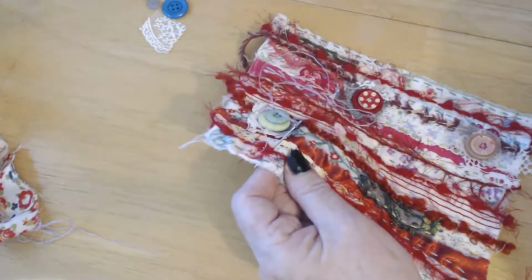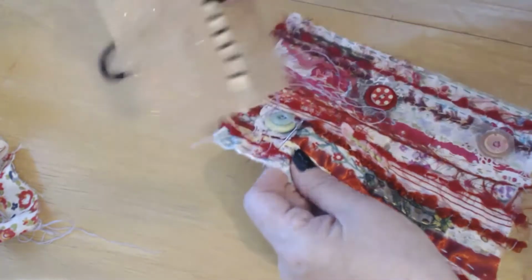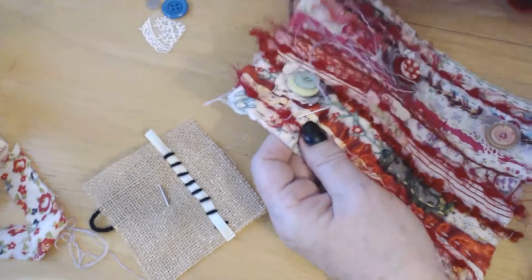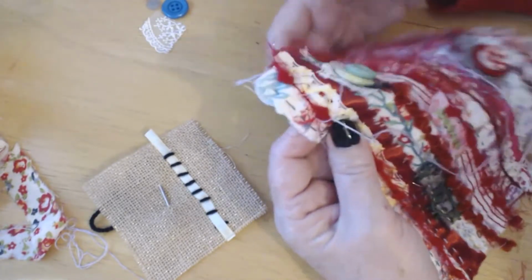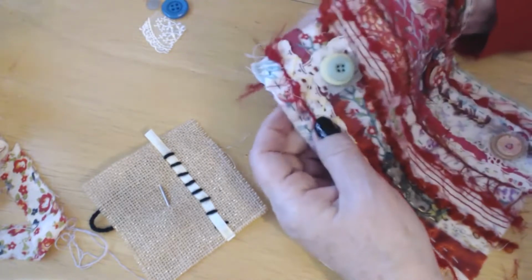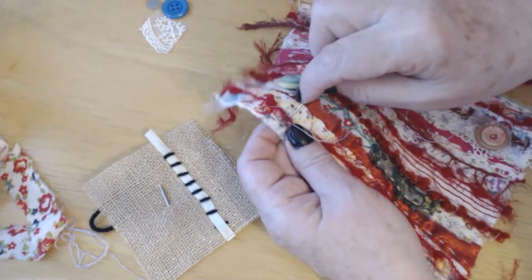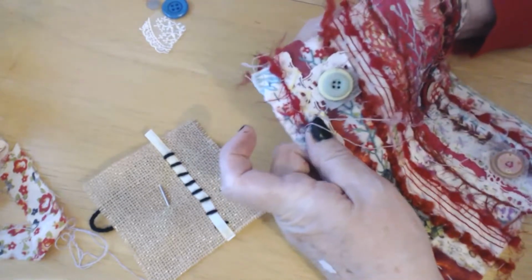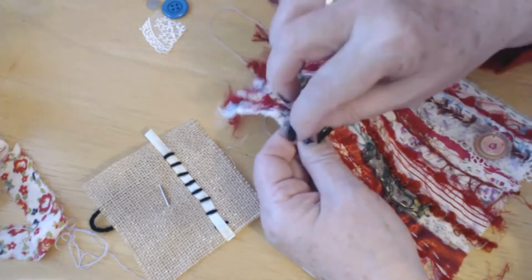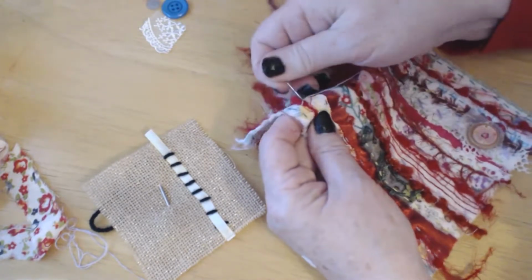Let's have a look at, did we do the couching sample? Yes, we did. So this is the sample that you're looking for. This is how we did it, because it isn't showing up too well on the screen. So across, down, across, down. Now don't worry about your stitches, because part of the charm of slow stitch is not to worry about the stitches.